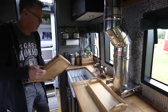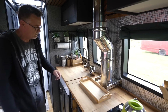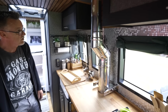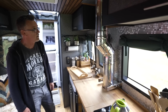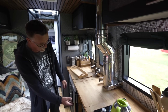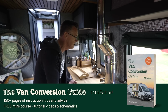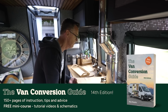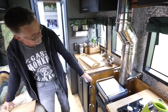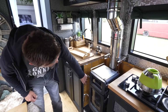We also, both Kerry and I got married last year, and we were gifted money, so we decided to use that money to treat ourselves to a log burner. So we purchased this log burner, which we then fitted. Just bear with me 1 second. And it is an Apple, and it's absolutely wonderful.